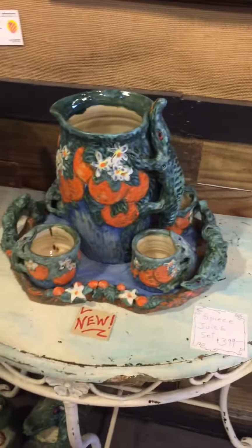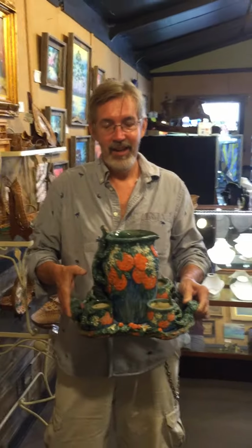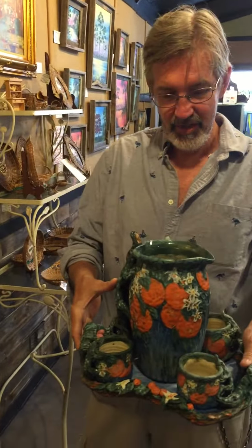There's my Hostess juice set. If you're gonna be entertaining this holiday season, you need to impress your guests with a delicious punch served on this handmade orange, orange blossom, and alligator handled set. A perfect hostess would want to have the perfect serving utensils.